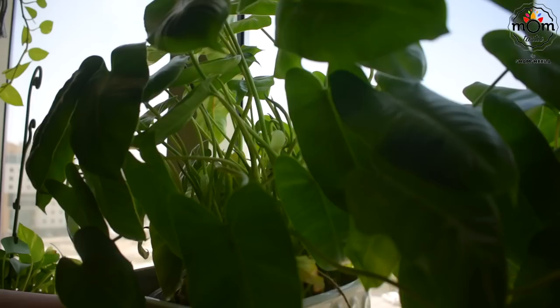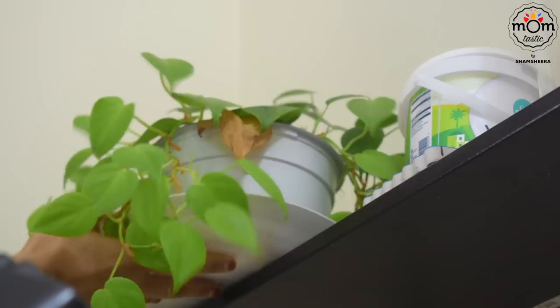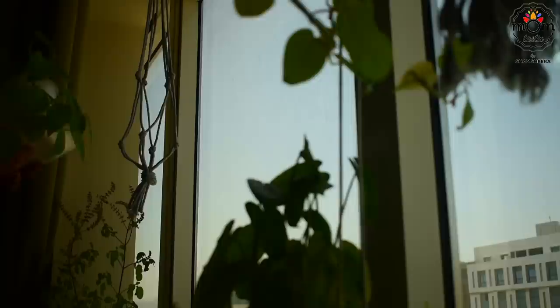In my previous video, I had shown this pot from which I cut the money plants. I don't know the name of this plant. If anyone knows, please do let me know in the comment section. This has been growing so well and I love to see it hanging. So place it here.